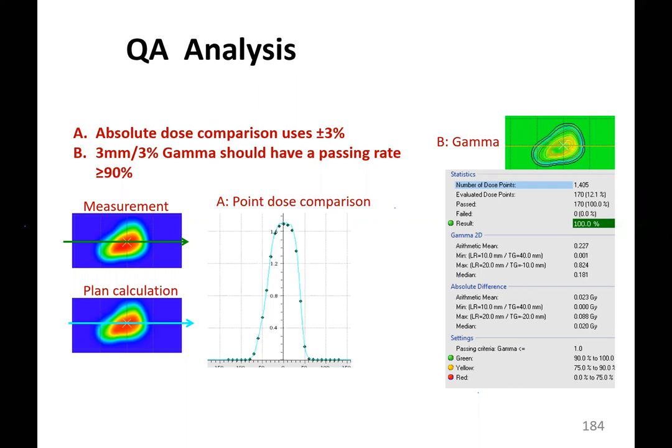Sometimes some angle is not working. For example, if we are doing the breast, sometimes the angle is not cleared, right? In order to check that, we have to do a patient QA.